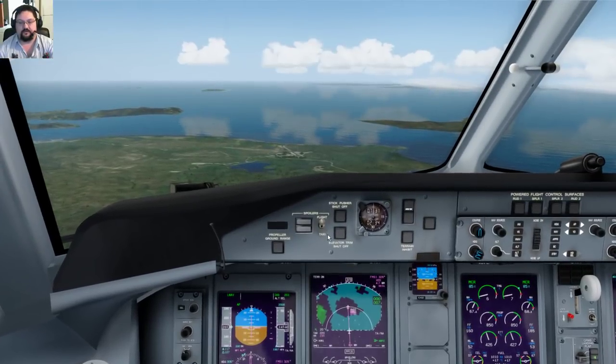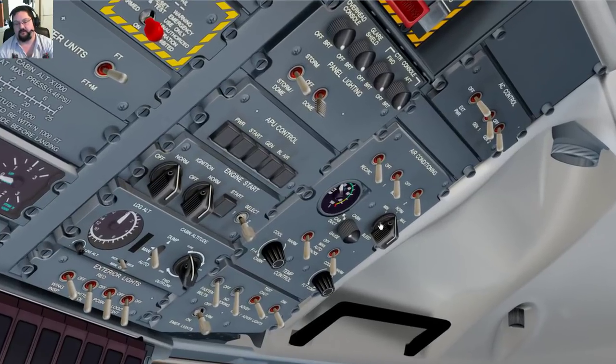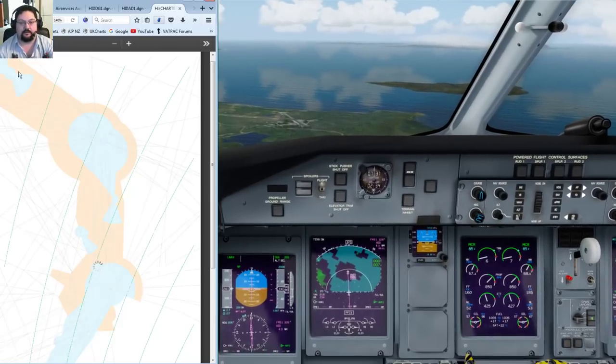Okay, on the approach we'll be using max RPM, so that will need to be set to middle. Have a check.